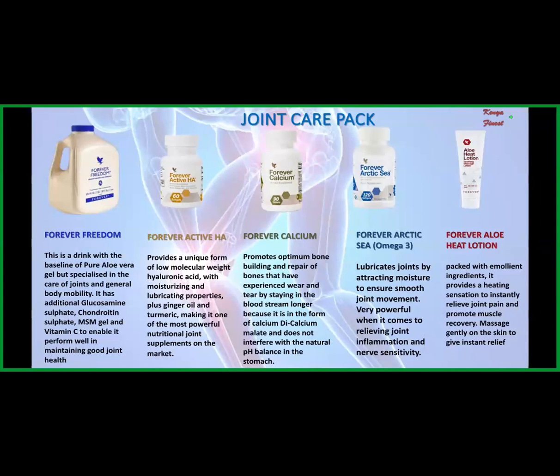So that is Freedom. And then we have Active HA, which provides a unique form of low molecular weight hyaluronic acid with moisturizing and lubricating properties, plus ginger oil and turmeric, making it one of the most powerful nutritional joint supplements on the market. All right. Then we have calcium, which helps promote bone building and repair. Yes, the word was repair. And repair of bones that have experienced wear and tear by staying in the bloodstream longer, because it is in the form of calcium dicalcium malate, and does not interfere with the natural pH balance of the stomach.